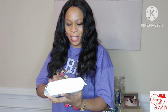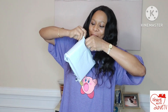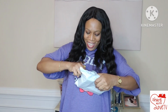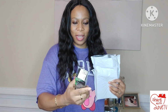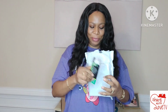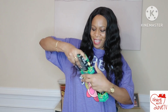And the next one, ooh, let's see. This one, I'm so excited for this one. I think this one is going to be my favorite. Jamaica black castor oil. And guess what? I bought 4 of it. Yay!